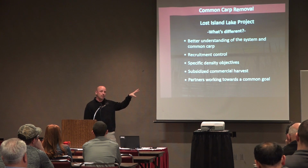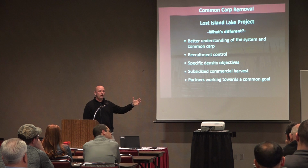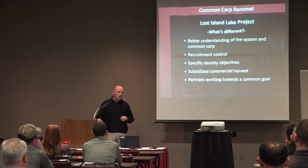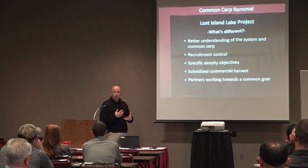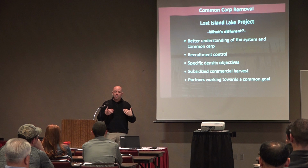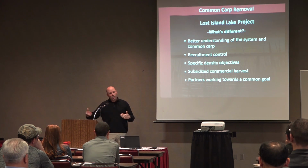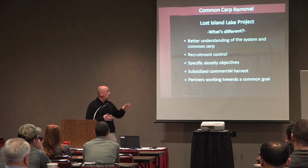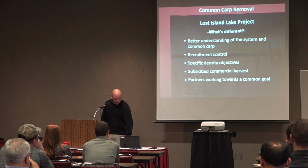And that's important because, as you can imagine, as a commercial operation, when your catch starts to drop off in a lake, you pick up the nets and you head to the next lake where your catch is going to be better. You're all about the profit there. About the time they leave is about the time we want the commercial angler to stay in place and continue to harvest carp.